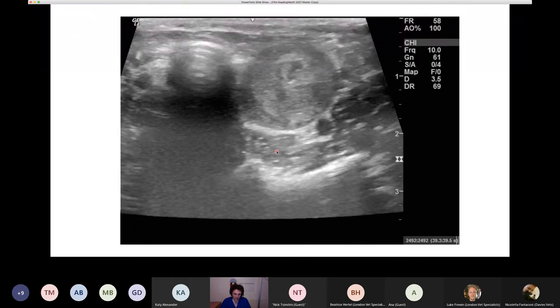And what I've done is I've started just caudal to the caudal border of the mandible. And in that location, you usually see the mandibular salivary glands. My usual routine is, once I've found the mandibular salivary glands, to just slide the probe cranially, find the mandibular lymph nodes, then slide it caudally, just deep to the mandibular salivary glands, and you're going to see the retropharyngeal lymph nodes.